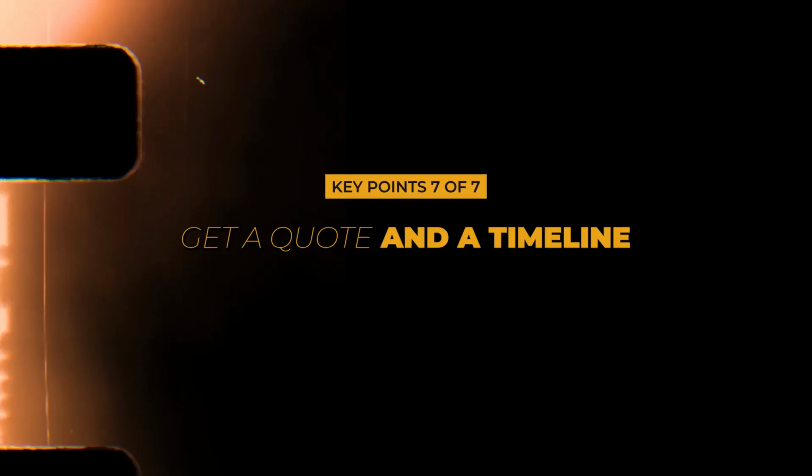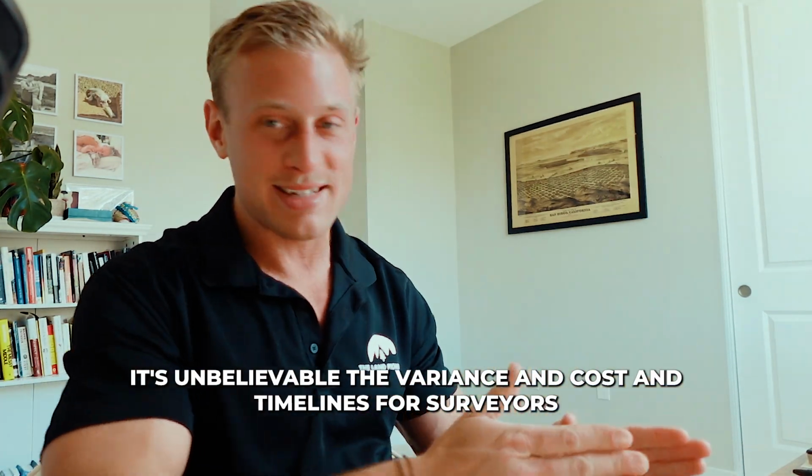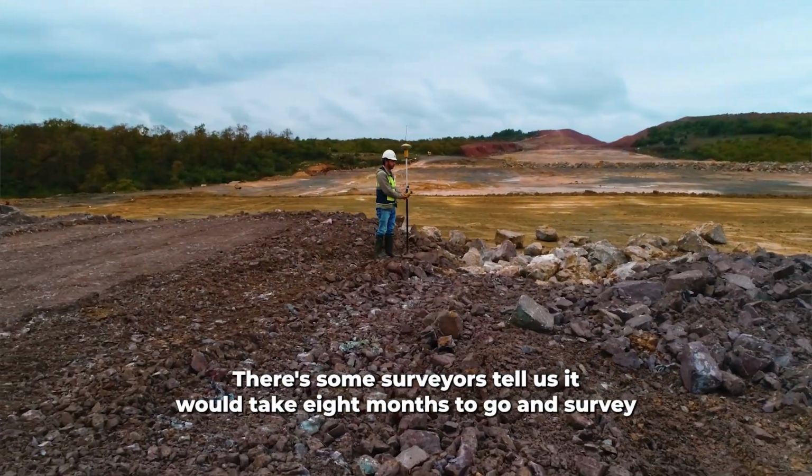Number 7, get a quote and a timeline from your surveyor before getting the deal under contract. It's unbelievable the variance in cost and timelines for surveyors to actually subdivide properties. I've had some surveyors tell us it would take 8 months to survey the property. In fact, we had a 20-acre subdivide deal in Idaho that took so long to get a surveyor out there that we decided just to flip it as is. It was going to be 6 months plus for them to even walk the property, partially because it's a small town, partially because it was winter, partially because of bad weather.